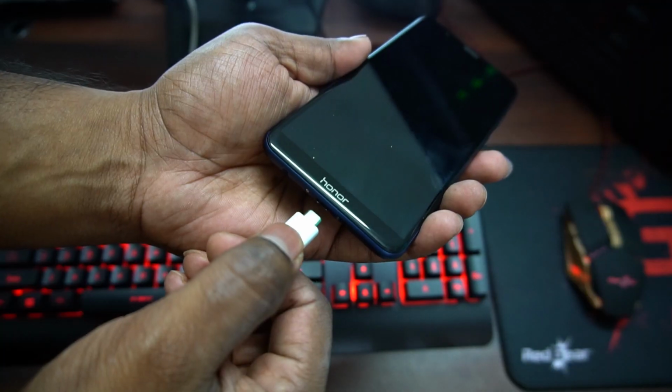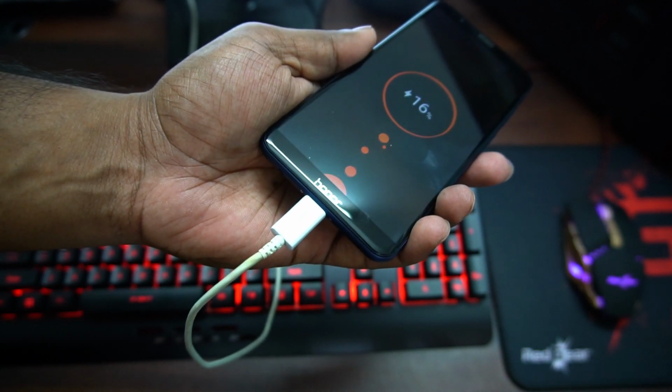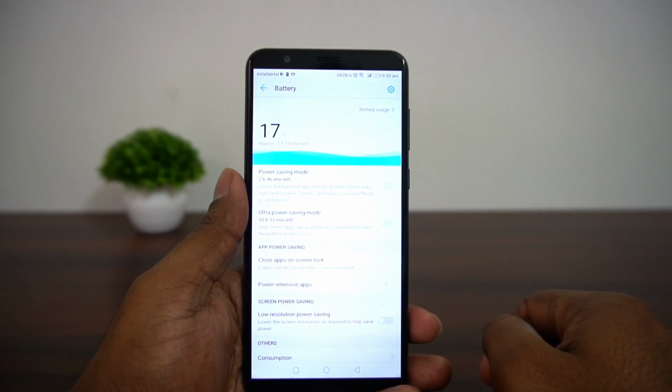The charging speed is quite slow and it does not support quick charging in any form. It takes about 2.5 to 3 hours to completely charge from 0 to 100.